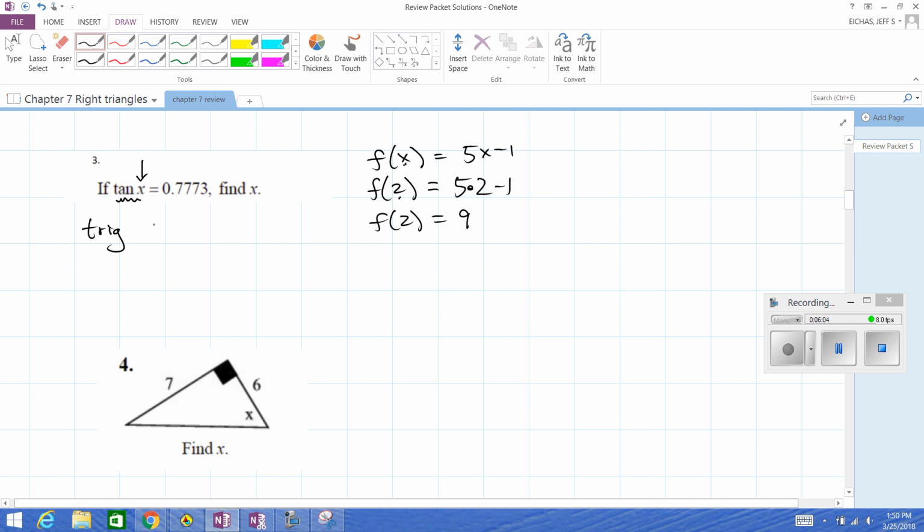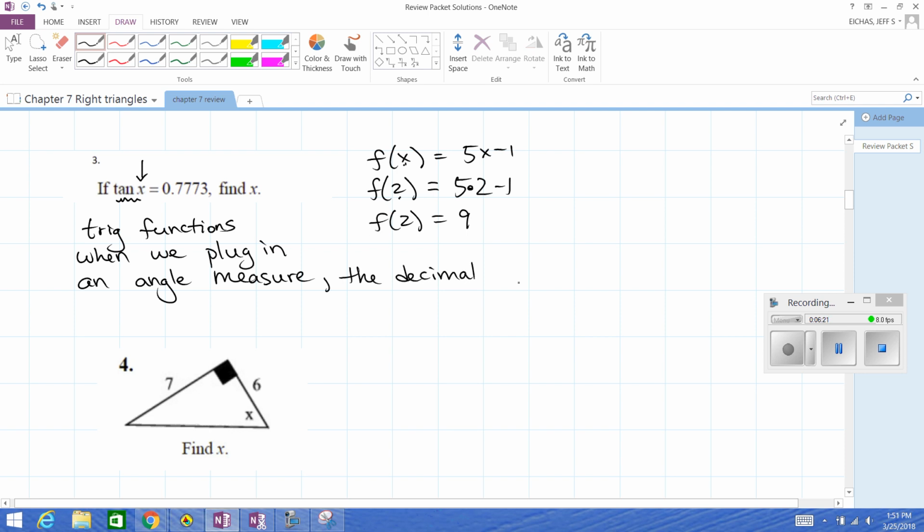So our trig functions, okay, when we plug in an angle measure, the decimal given is the ratio of two sides. Now in this case, it's opposite over adjacent. It doesn't matter. What we have to know is that it's a trig function. When we plug an angle in, it gives us the decimal, which represents the ratio of two sides. So it's 0.7773 over 1.